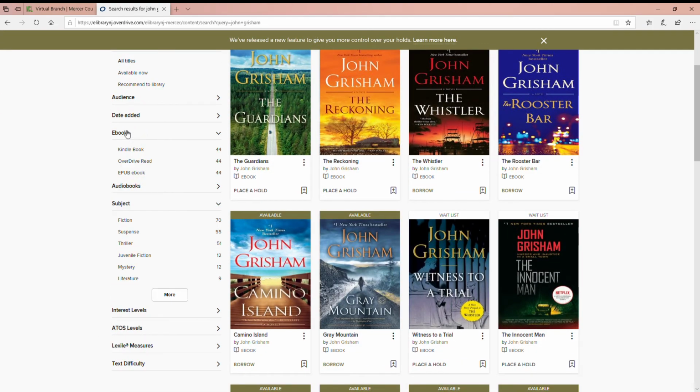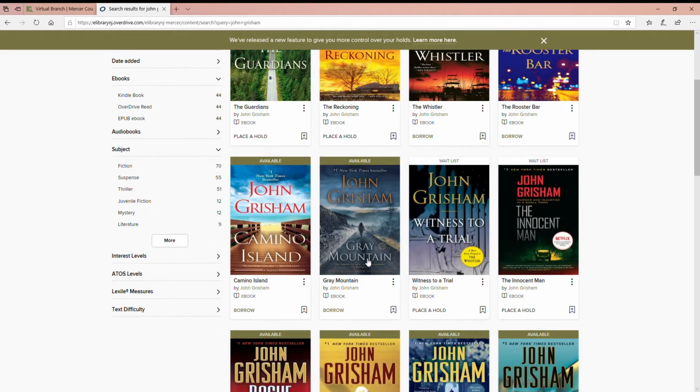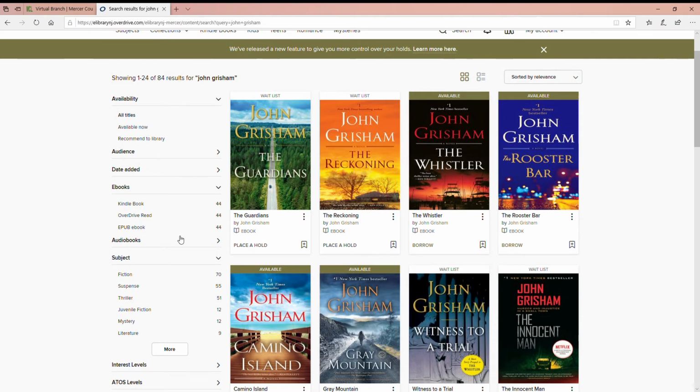Since we're focusing on ebooks, I'm going to go ahead and click ebooks to expand that, because you'll see we have ebooks here, but if we flip through, we'll see it's a mix of ebooks and audiobooks. So if we want to narrow down to just ebooks, we can use the facets on the left. Notice there's 3 different types of ebooks on here. I'll talk about the 3 different types in a minute. But basically, anytime you see a title, most likely all 3 of these types of files will be available for you to download.